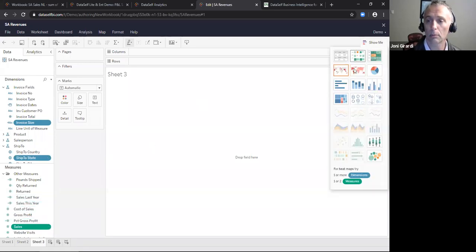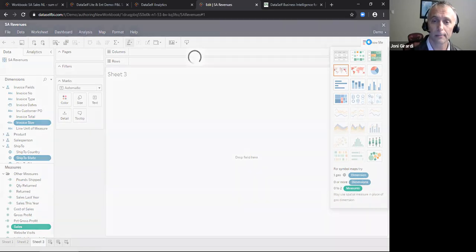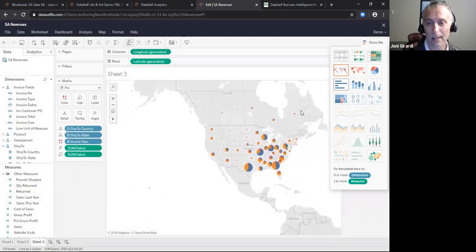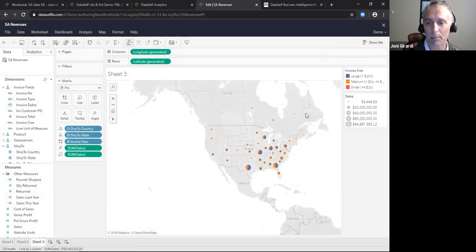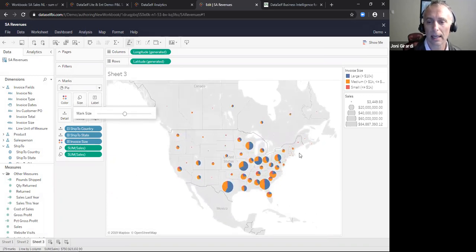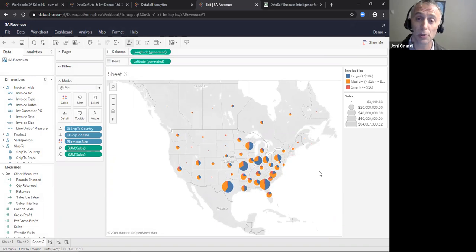I'm going to tell the tool, show me this on a map. And ta-da! In a map it is. So right now I have bigger bubbles for bigger sales. Let's make the bubbles a little bigger. And the bubbles are sliced by large, medium, small deals. So I just built those 3 views, and now I want to make them widgets inside of a dashboard.